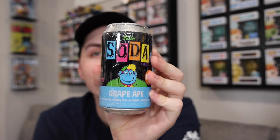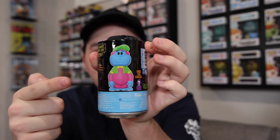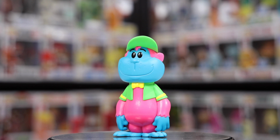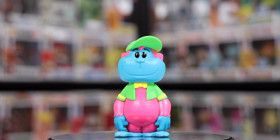Let's just jump into it with the Black Light Grape Ape, limited to 5,500 pieces. Kind of a weird one, but definitely a neat exclusive. So let's find out, guys, are we gonna be getting the other colors? I guess this is the normal one, so if it doesn't look like this, that's the chase. And I'm guessing before we open up any of these that we're gonna be getting one chase, that's my prediction. So here we go, everybody, let's find out what we got for this one. It is the normal Blacklight Grape Ape, but still a really neat soda. And I gotta say, the colors on this thing look amazing, especially the pink and blue together, it looks great.